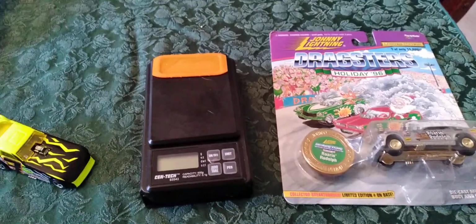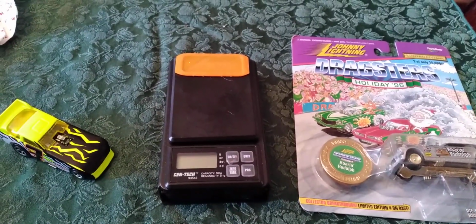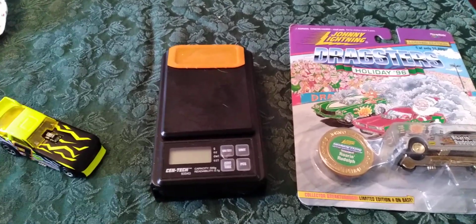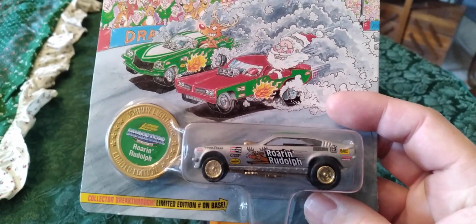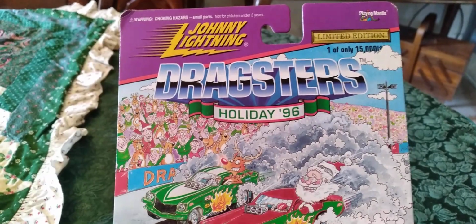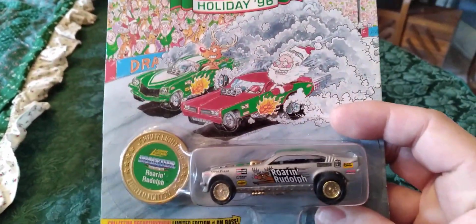We're going to feature two funny cars and have a look at the ones that are in my top case. First up, 'tis the season, right? Roarin' Rudolph by Johnny Lightning. This is part of the Holiday 96 Dragster series, so only 26 years ago.